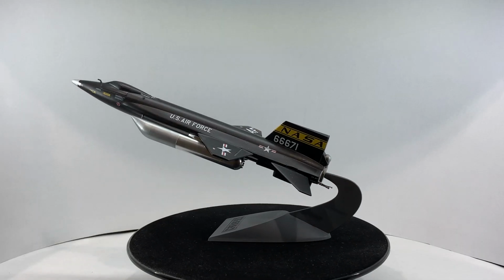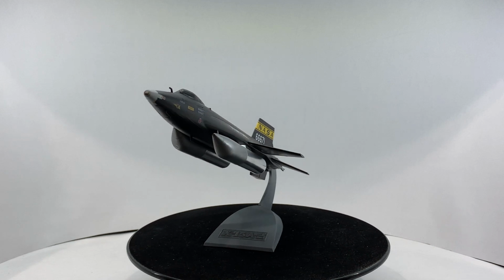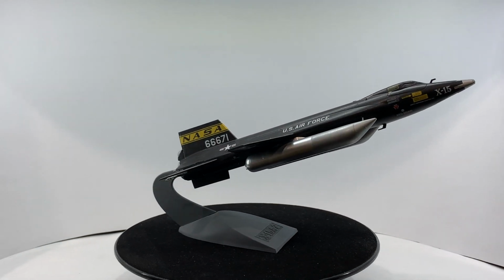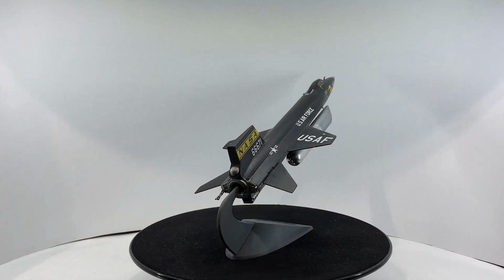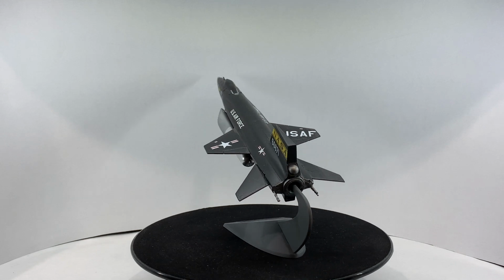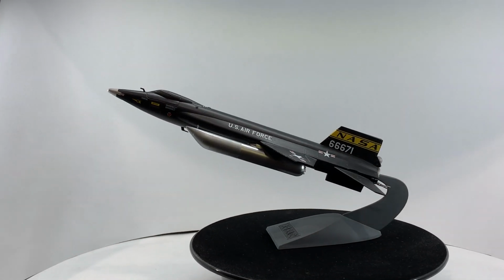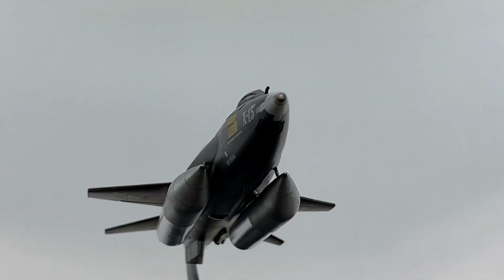The North American X-15 was a hypersonic rocket-powered aircraft operated by the United States Air Force and the National Aeronautics and Space Administration as part of the X-plane series of experimental aircraft. The X-15 set speed and altitude records in the 1960s, reaching the edge of outer space and returning with valuable data used in aircraft and spacecraft design even to this day.